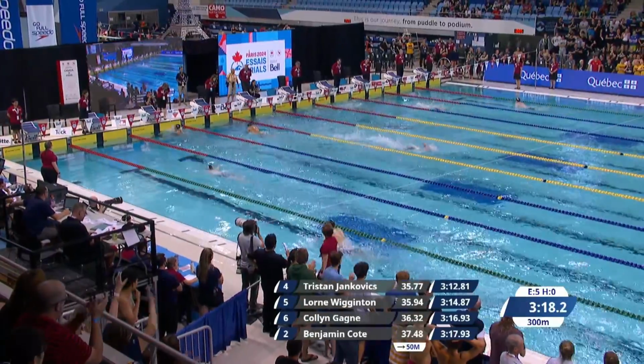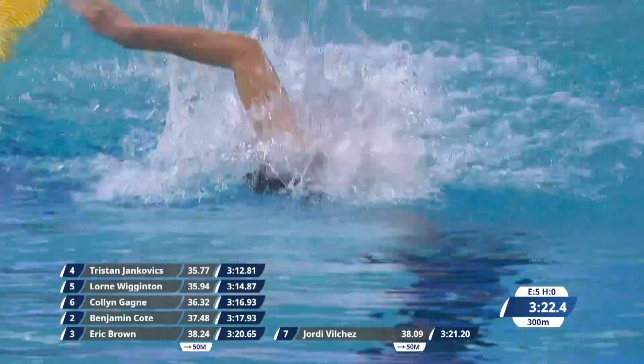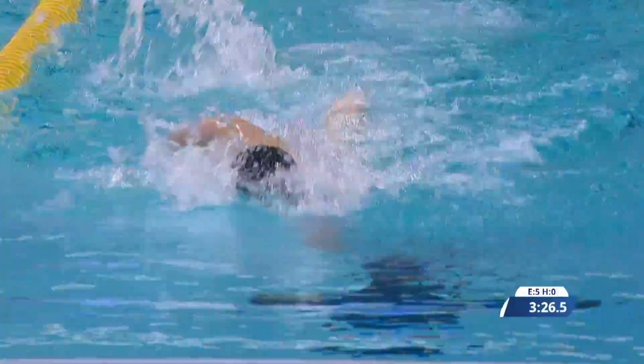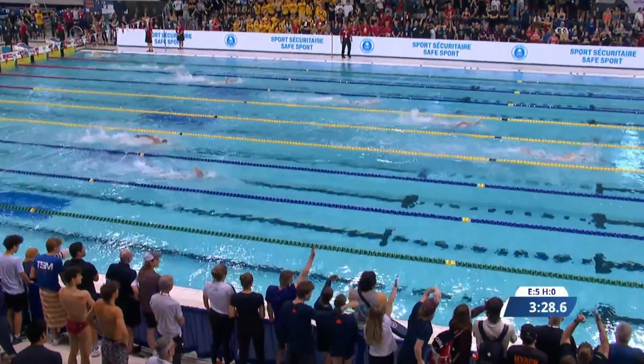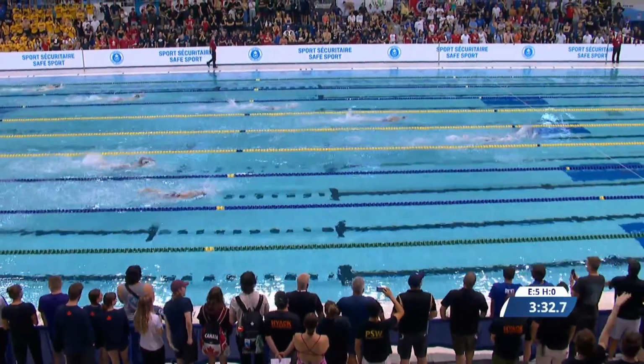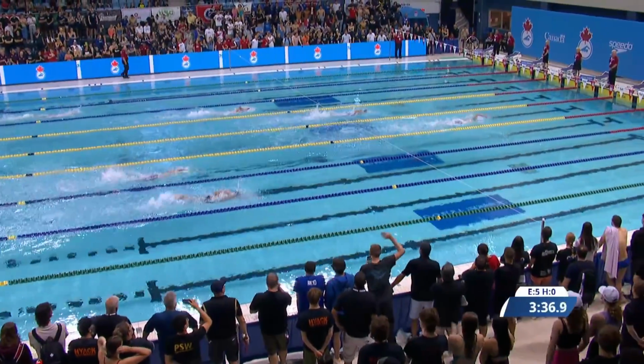3:14.87 for Wigginton. He's actually right on his pace when he set his personal best, but Jankovics is really flying in lane 4. This will be a big, big breakthrough for Jankovics. He really wasn't expected to be able to get down to that fast time, 4:12. He's on spot for it right now.